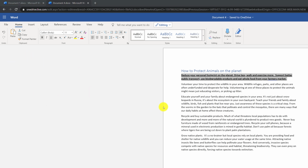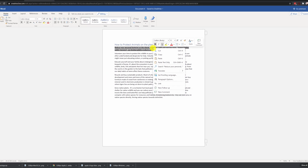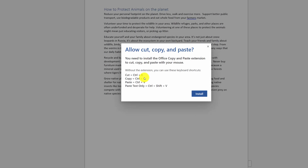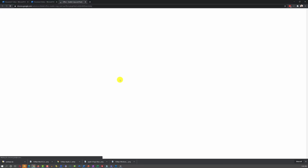And you can access any command for the selected text on the ribbon itself, or by doing right mouse click, and you have access to commands that might be applicable to your selection. You have full access to clipboard commands. For example, you can select the text, click Copy, and then paste the same text in a different area of the document. To make Cut, Copy, and Paste work from the ribbon, you need to install Office Copy and Paste extensions. I'm going to choose Install.